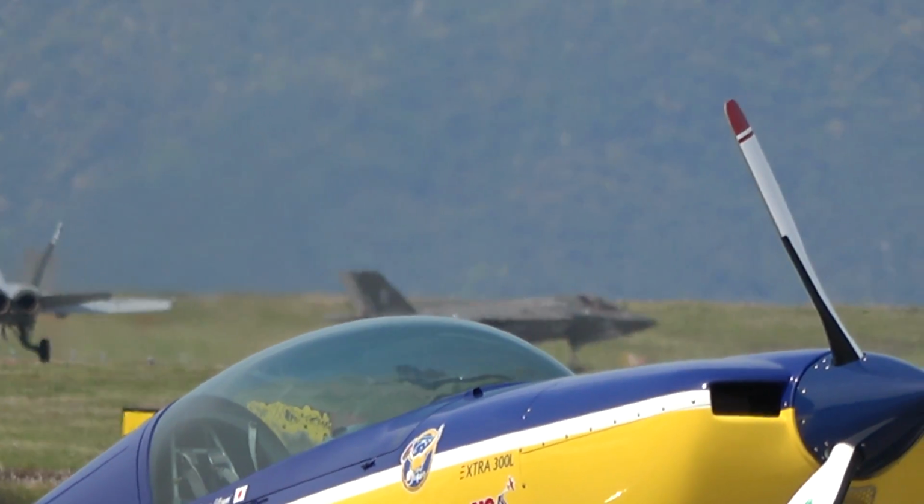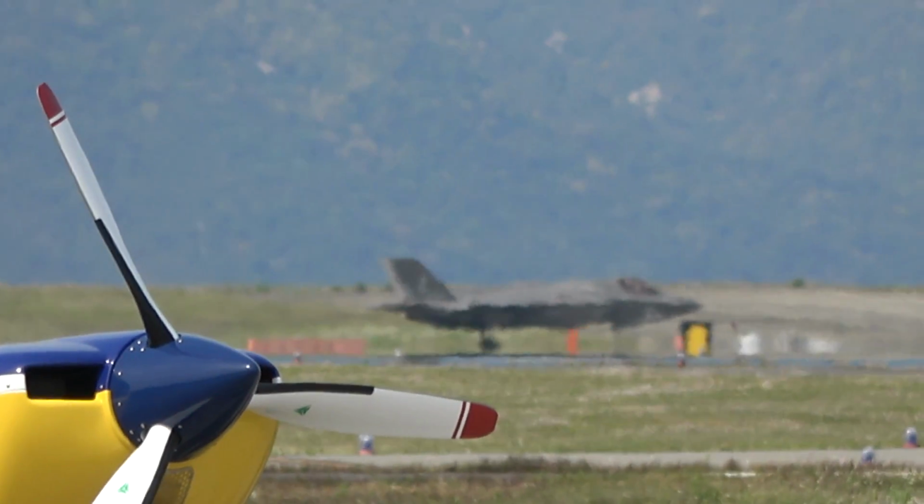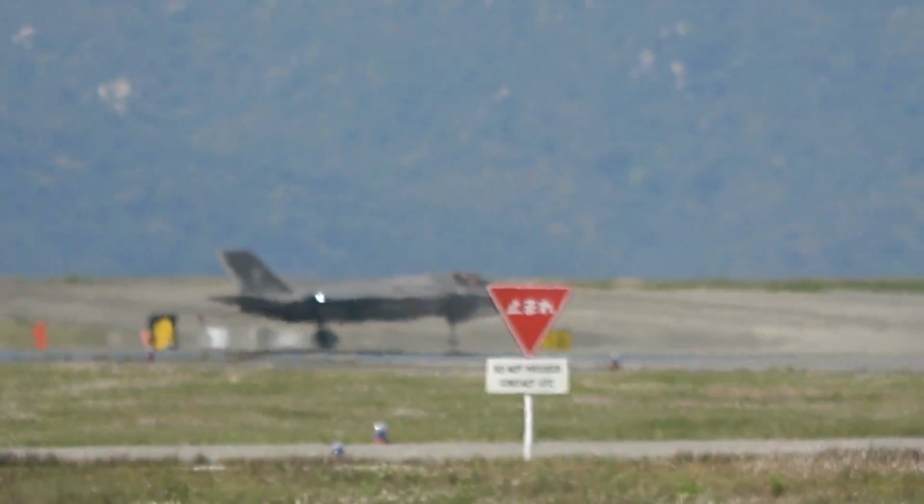As you saw earlier today, the MV-22 Osprey did its rolling takeoff. When the aircraft is too heavy to hover, it can take off in a fashion similar to an airplane, allowing the wings to generate some of the lift.